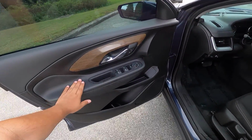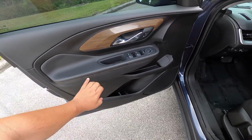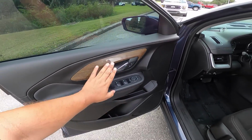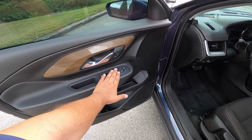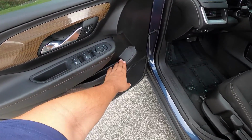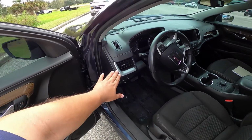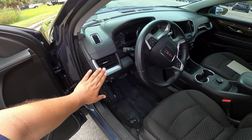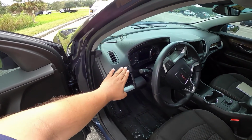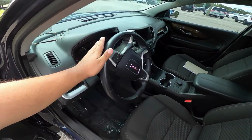Of course we've got the same type of cloth and leather interior in the back here. You've got what looks like copper stitching to me. We've got some more of that wood here along with your window and mirror controls. You've got a little extra pocket here and one more on the bottom along with your speakers. Here you've got a bit of aluminum trim for part of the dash, and a little more of that stitching on the dash, which feels pretty soft here.